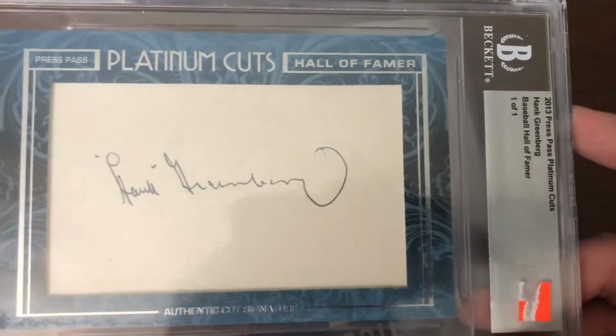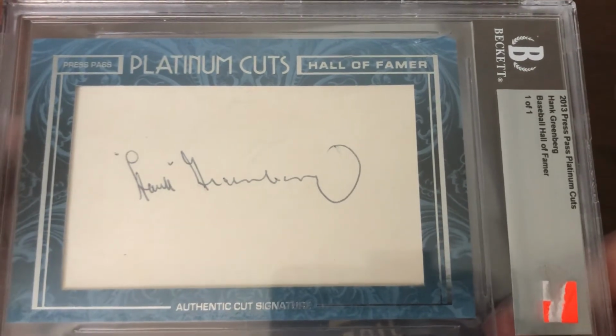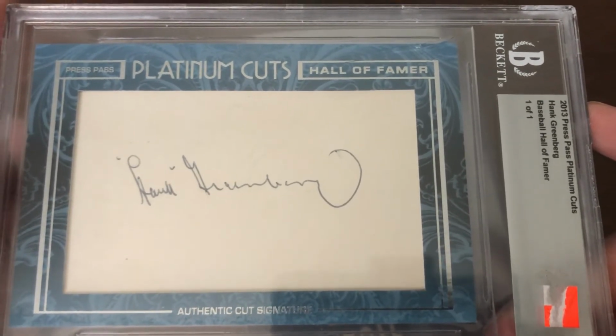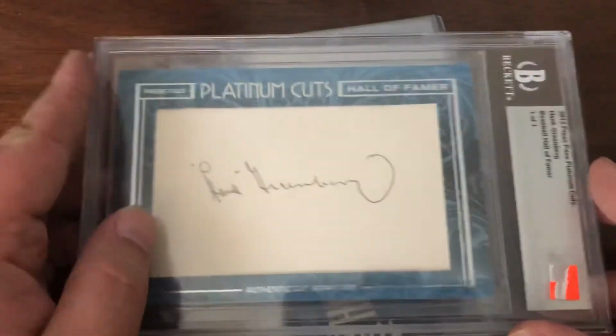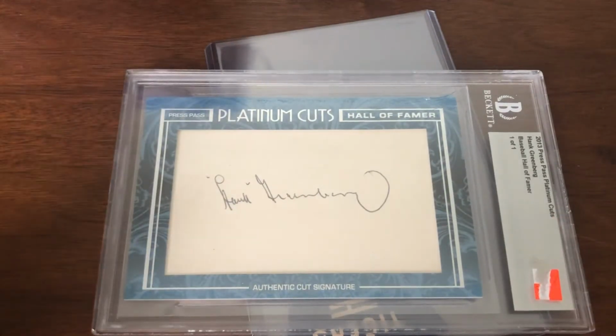Technically, I guess you could say I'm adding another one of one to the collection. Although this is one of the lesser ones, to say the least. But it was a decent price, so I jumped on it and added it to the collection.